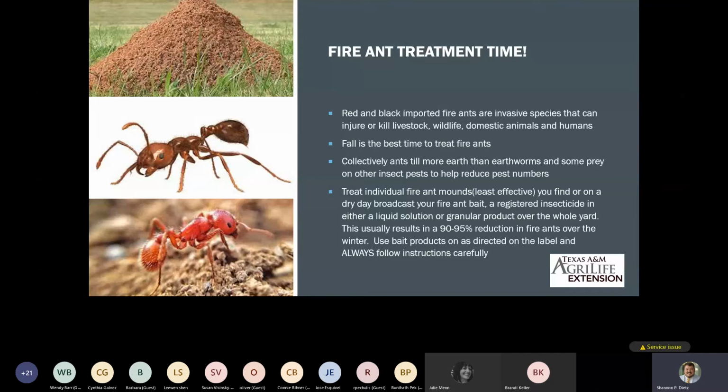A lot of times the labels are very, very descriptive. They will tell you if you can use them around certain areas, and if they're harmful to certain pets and so forth. So just be careful with that and read thoroughly, okay?